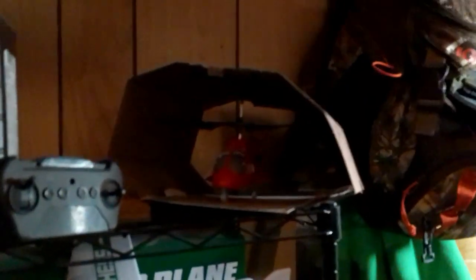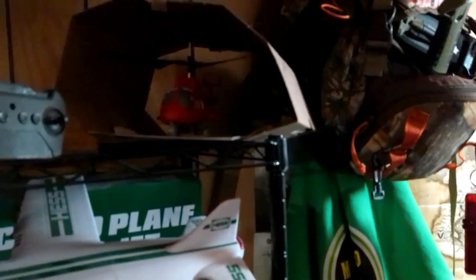Oh, and that was given to me one Christmas by a coworker. I try not to use it, even though it says it's an indoor helicopter. It's scary. Too scary. You can only see it with the night vision mode. But this table, this little table here, I could use it for so many things.